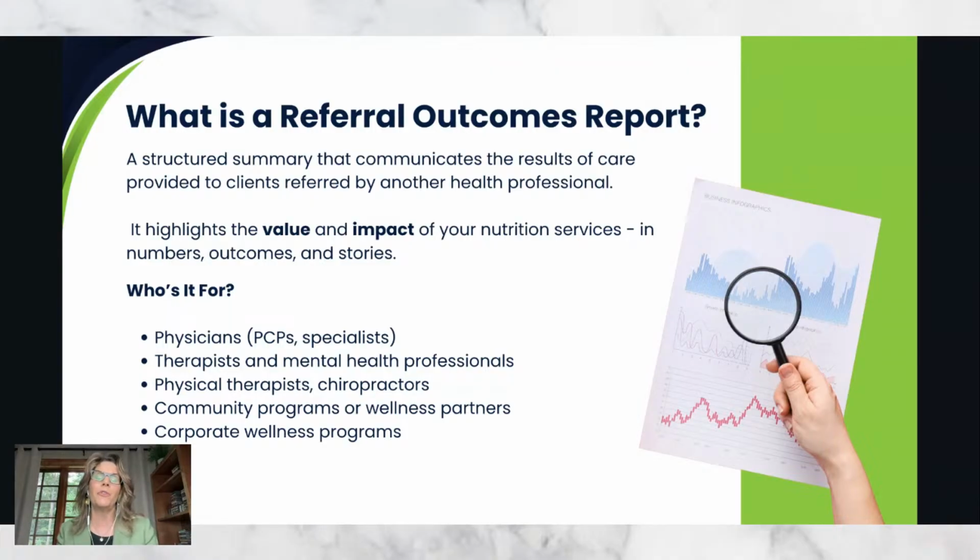And it's great for the person that you're partnering with, because especially in a corporate wellness setting, they probably have to answer to leadership. So you're doing them a huge favor by providing them with that extra data. So a referral outcomes report really is just a structured summary. It's not like things went great. And we are going to talk about qualitative outcomes too, because there is importance there.